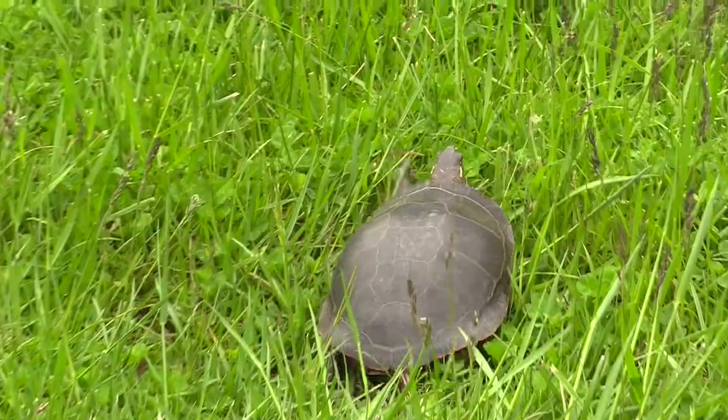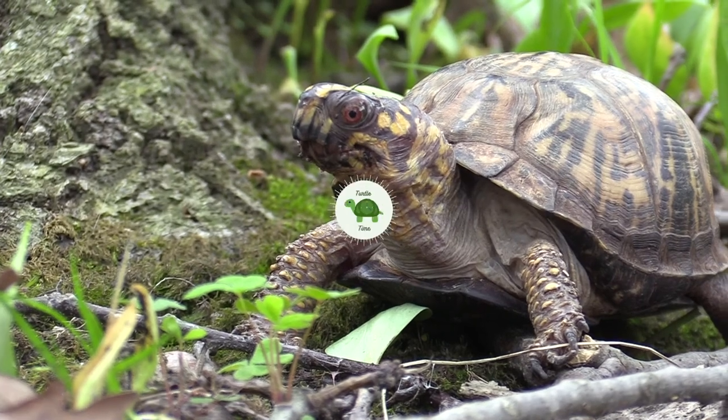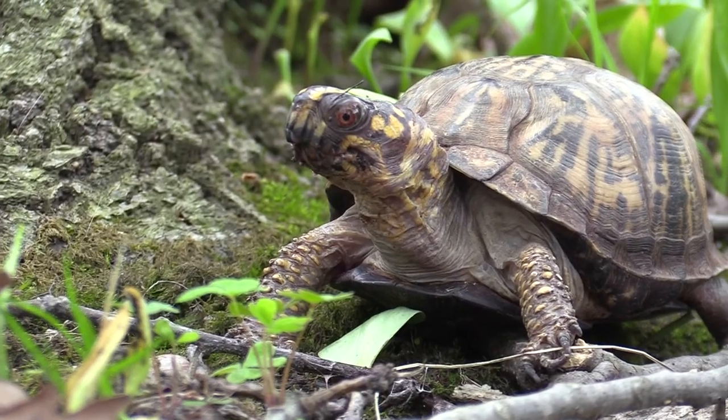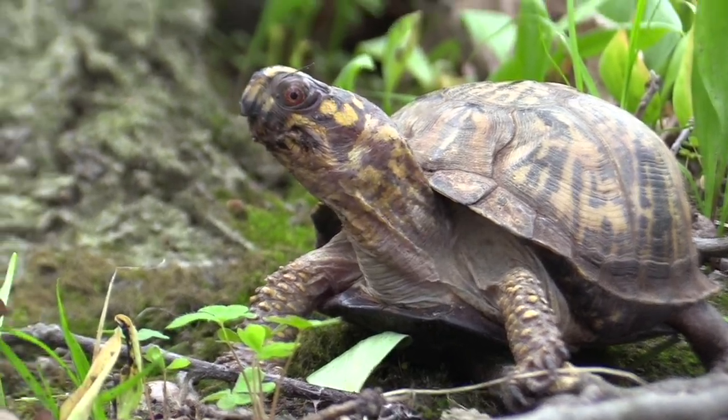This is Uno, the Eastern Box Turtle, and it's turtle time. We're here at WW Knight Nature Preserve in Perrysburg, which is actually a really great place to find some Eastern Box Turtles. Now, some of the first things that people notice about the Eastern Box Turtles might be their colors.